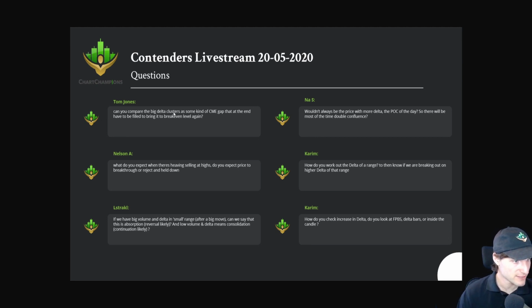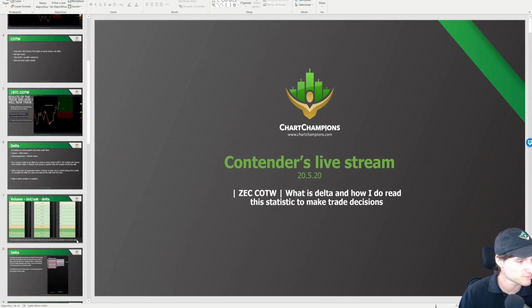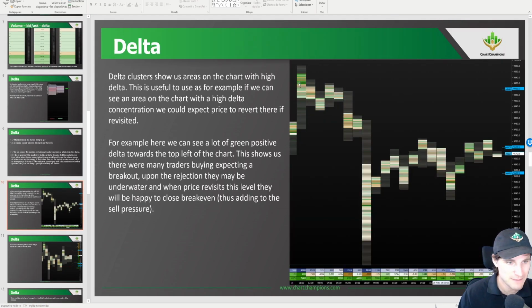Can you compare the big delta clusters to some kind of CME gap, that at the end have to be filled to break? No, not really. I don't think that's the case. So the question is, are these delta clusters like CME gaps? Like, does this have to be retested? My answer to that is no.